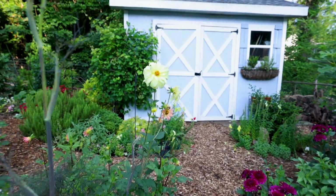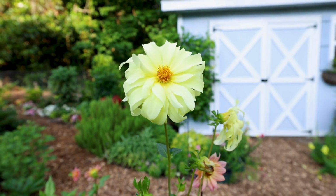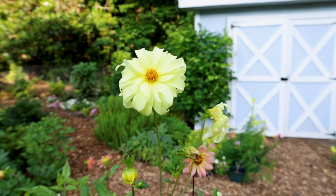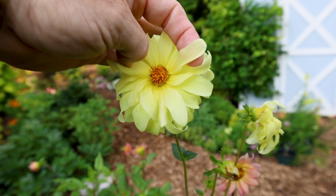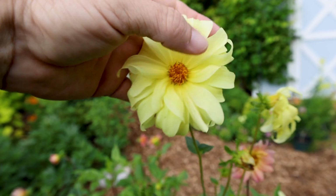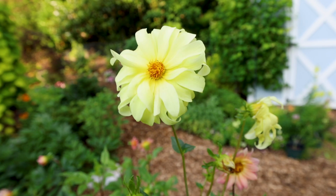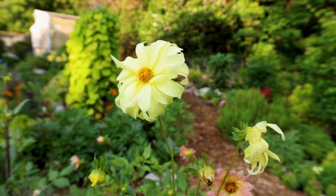And then one that's kind of a pale yellow. Really like that one. It's a semi-double, and it's got those narrow petals, same as that other one I just showed you, but there's like three layers of them, but the center of the flower is still exposed, which gives easy access for the pollinators.